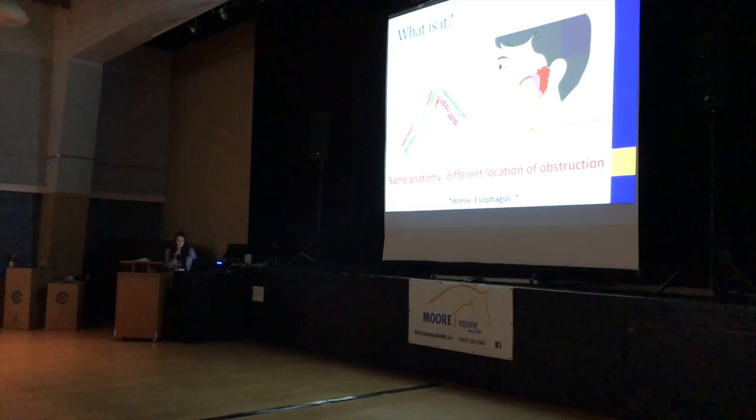So the trachea, or the windpipe, is the tube depicted in pink here, which transfers air from the nose to the lungs, and is how we and horses breathe. The esophagus, or the food pipe, I guess, is the structure in green, which moves food from the mouth to the stomach. Choke in horses occurs because of an obstruction in the esophagus, which is completely different to an obstruction in the trachea in people causing choke.